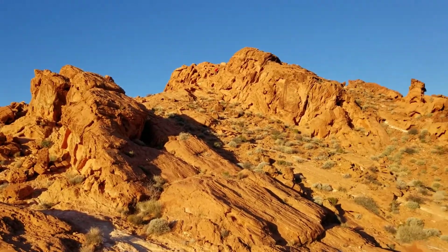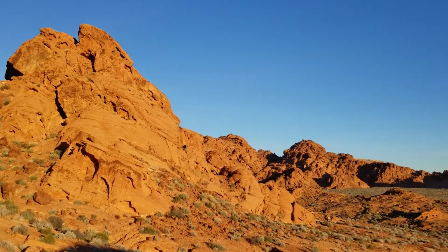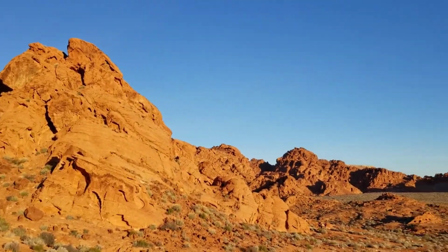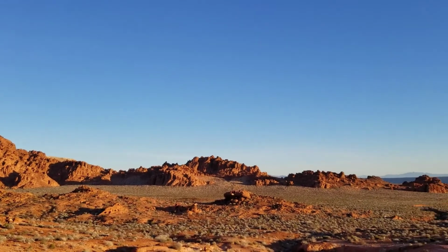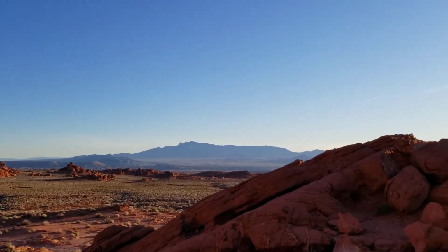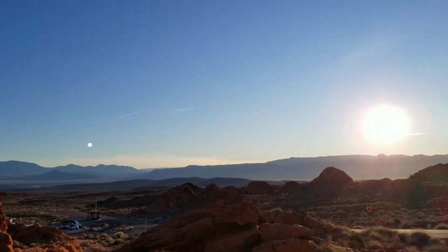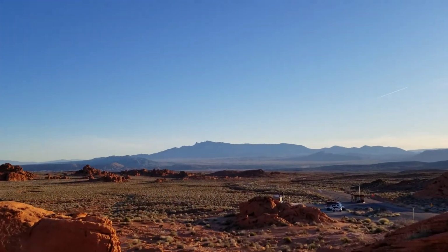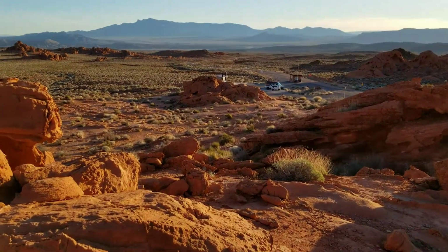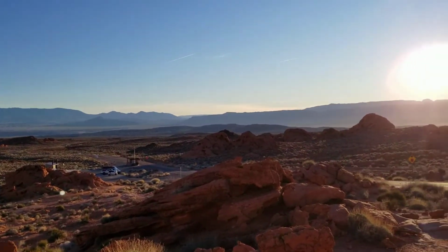Here's a great look at the mountain formation at the center of Elephant Rock Loop as we begin our trip around the loop. And there's the trail we're going to take. And let's get a 360 degree view. It's pretty early this morning and I'm still waking up. And what you see down here is the parking area, and beyond we're looking down toward the Overton arm of Lake Mead.